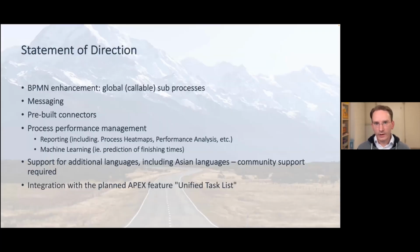All right, let's talk a little bit about the long-term perspective, what could be on a roadmap. There are several points here. When talking about BPMN, we would like to enhance the support for BPMN and make something called global subprocesses possible. Right now, you have to model it all in one model, but maybe you would like to reuse a certain model as part of a bigger overall process. So that tiny part of your model gets called by several other models. To make that possible, we need support for global subprocesses, and that's something we have on our roadmap.